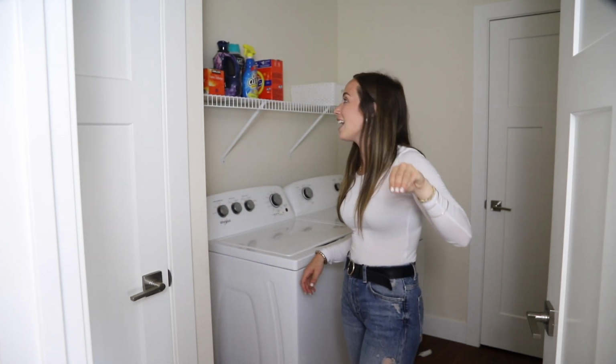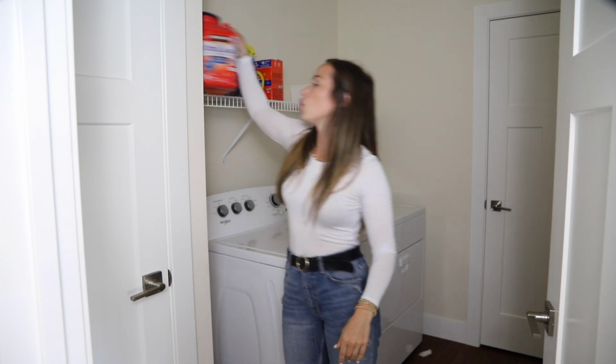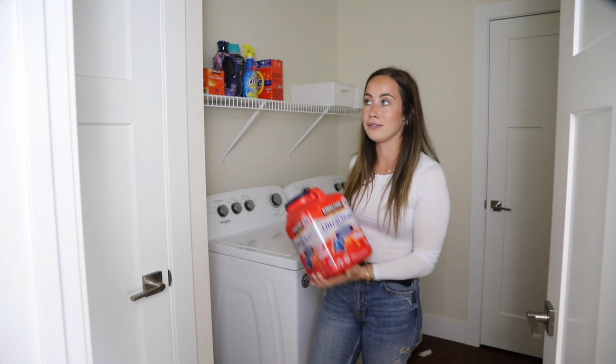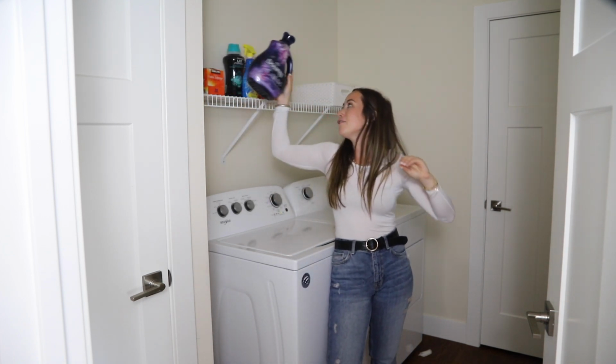For the extra laundry cleaning essentials, well, first actually, I just get the Kirkland pods. I have a Costco membership, so these are the cheapest and they work. I don't really know the difference between them, but this is my first must-have.